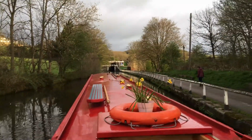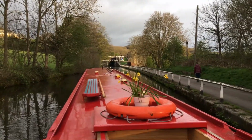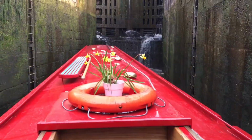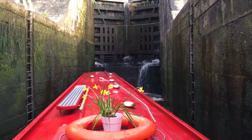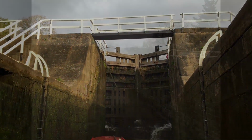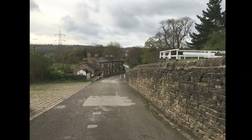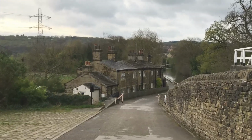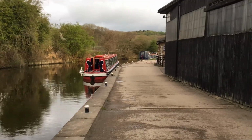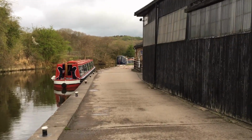Right after the swing bridge was the two-lock Dobson staircase. These locks are well maintained and there's very little water escaping underneath the gates. Here's a nice view of the lock cottages at Dobson staircase. There was a water point by the top lock, so we filled up our tank.